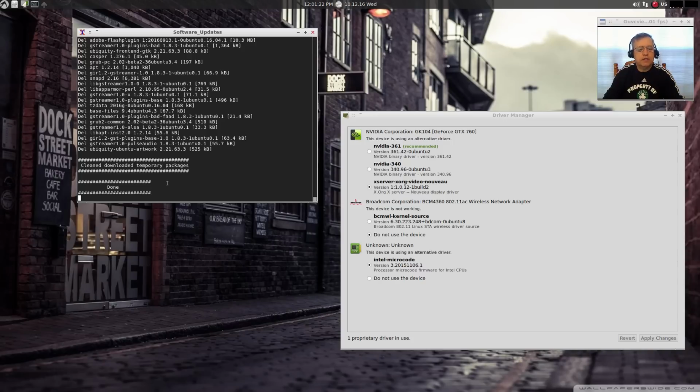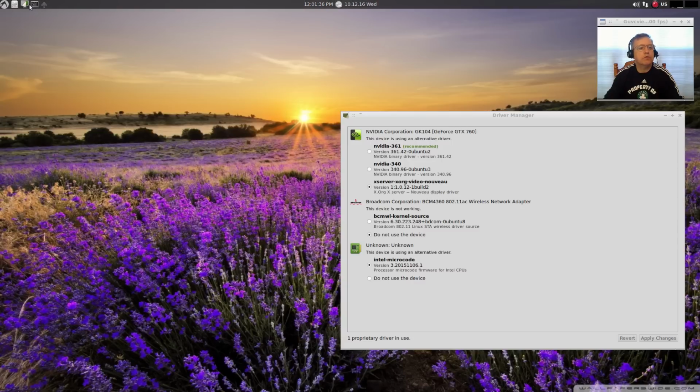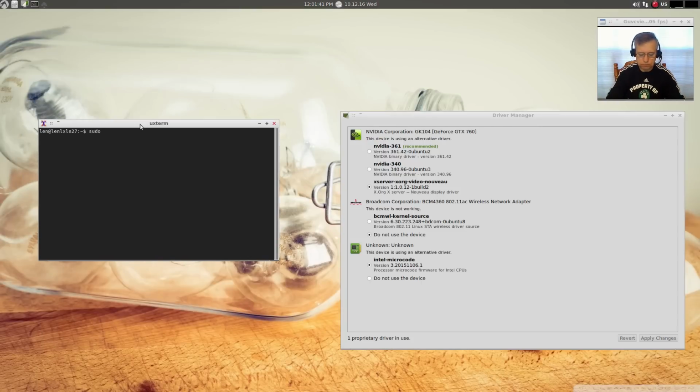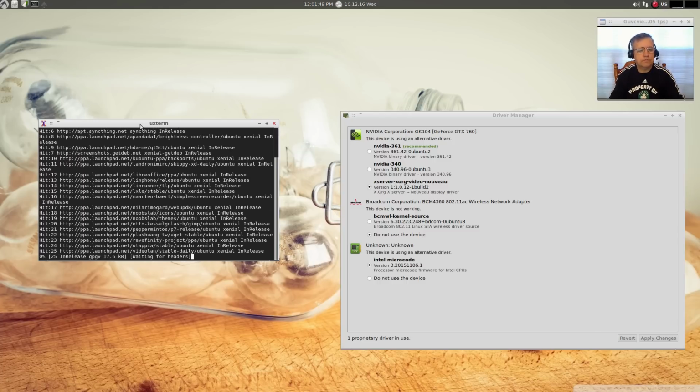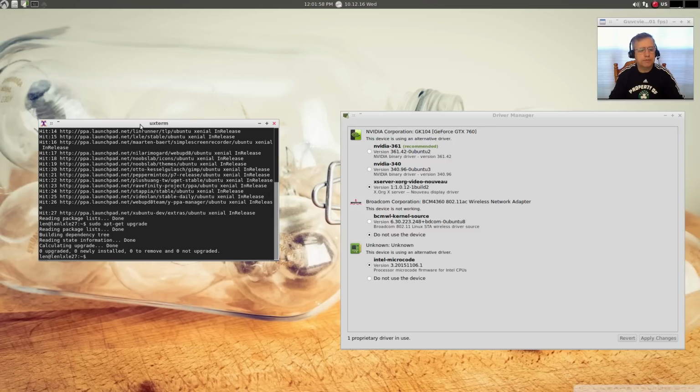Okay, guys, the update has finished. It shows clean downloaded temporary packages. Update is done. So if I run apt-get update, it should tell me there's nothing to do. And let me manually run sudo apt-get upgrade. Okay, so nothing to do. It's all updated.